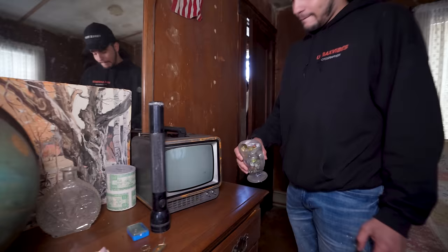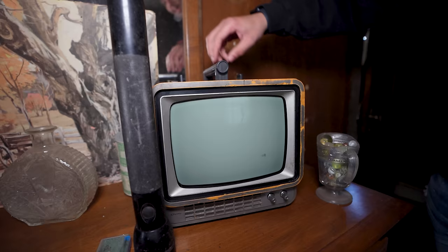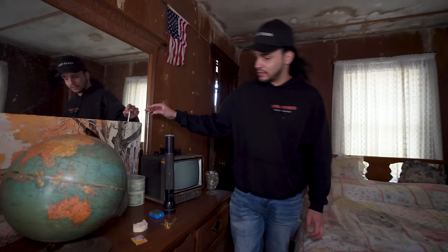And a really old small TV that you can hold. That's cool. It's portable? Look, it's on top. Yeah, that's weird. I've never seen a TV like this. There's also stuff right here. That's cool. It's old. That's one thing I love about visiting places like this. You go back in time. Even before our time. Yeah, this is pretty cool.